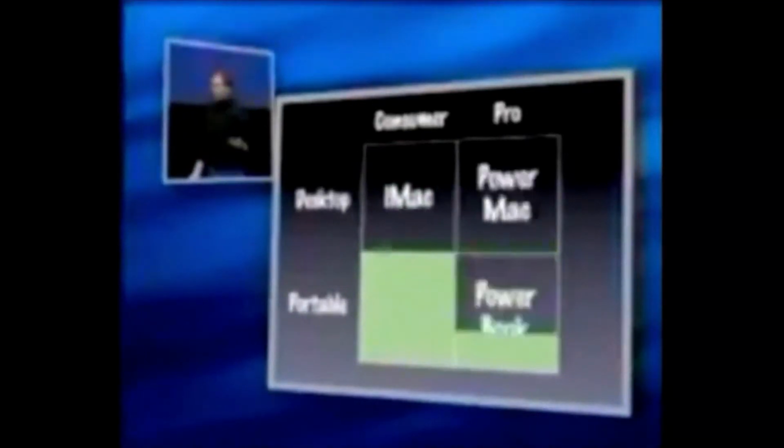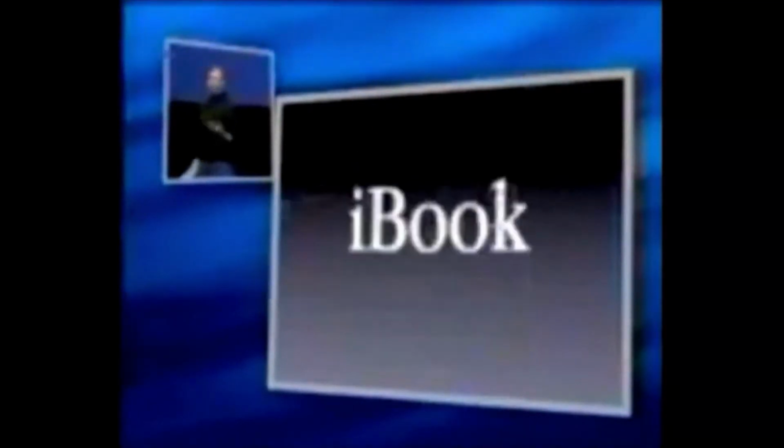So first of all, what are we going to call it, just so we have a name to refer to it by? Well, as you know, we tend to start our consumer products with the prefix i, and our pro products with the prefix Power. And we tend to end our desktops with Mac, and we tend to end our portables with book. So since we're such logical folk, iBook is the name of this product.